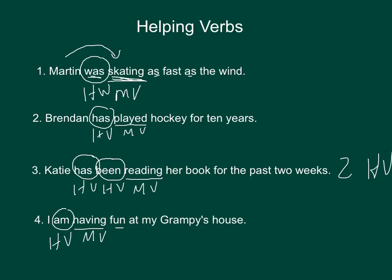Sometimes verbs and nouns can look alike, and it's not easy to tell the difference apart. But the best way to do that is to always remember what the subject of the sentence is. In this case, it's I. What is I doing? I is not funning. I is having. And so that's why having is the main verb. And then, of course, we know that am is the helping verb here. So kind of a tough one there.